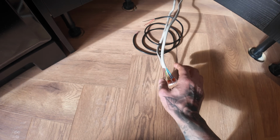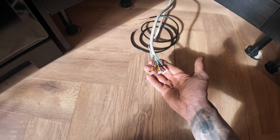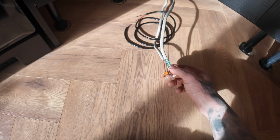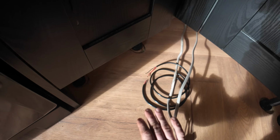If you're going to leave it like that, I would write on it saying 24 volts or 12 volts, whatever you've got. But obviously on top of this as well, I'm going to put some boxes around. So the price adds up and up and up. I know you can get the dual crimps where you can put 2 cables in, 1 cable out. I don't have any of them. So that's what we've got there.